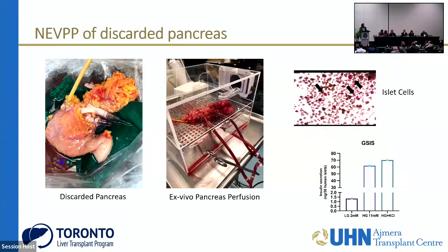We've also taken this into humans and are able to show, also using discarded pancreas grafts, we're able to perfuse these grafts ex vivo and then, as a way of showing function, isolate the islet cells from them. And you can see just using a glucose stimulation test, these islets function normally. And these were grafts that were essentially turned down for either whole organ pancreas transplantation or for islet cell transplantation.